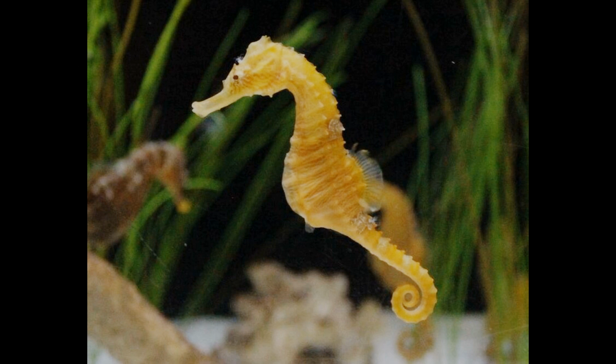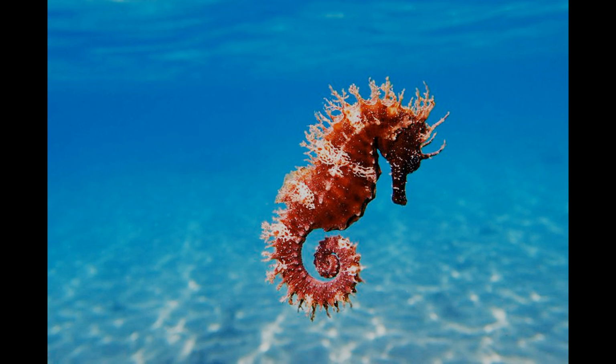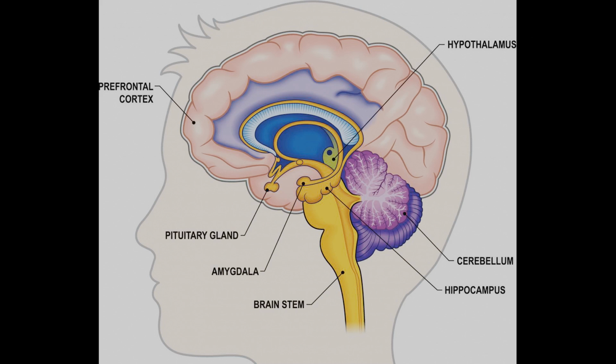Seahorses are members of the genus Hippocampus. If you're wondering where you've probably heard that term before, well, you're using the organ that contains the hippocampus. It's part of your brain, and the organ got that name because an early investigator noticed how much it resembled a seahorse. However, we're not here today to talk about the brain. We're going to talk about fish.